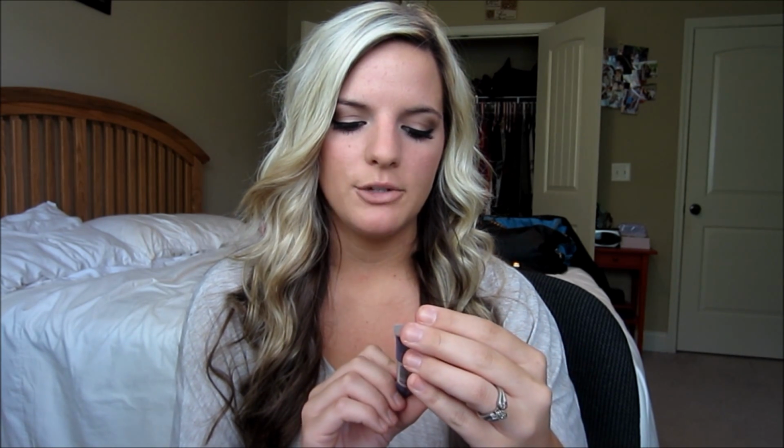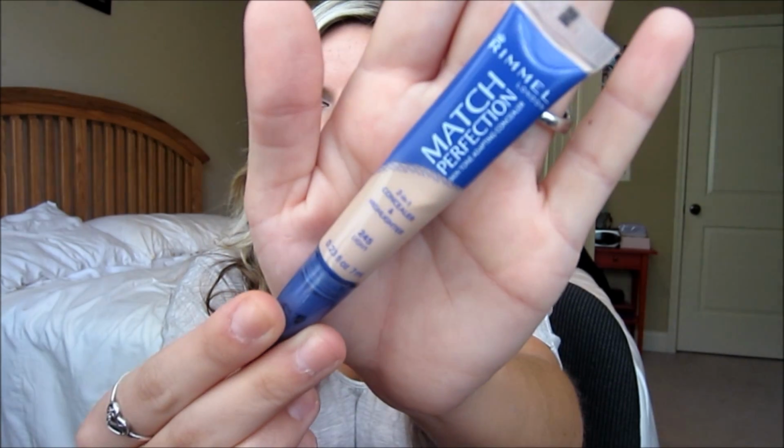This is the Rimmel Match Perfection Concealer and Highlighter, and it's in light. And this is what it looks like. This does have a brush tip applicator, but I kind of like it just so I can do a triangle motion, and then I don't ever rub this concealer. I just tap all of it in, and it really just brightens underneath my eyes, and it really does cover my dark circles. I don't have completely horrible dark circles, but they're there. So it's just really nice to tap it in, and I'm good to go. So I've been loving this a lot. I think it's really, really nice.